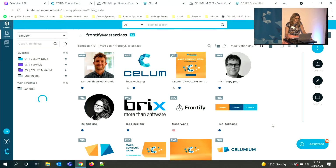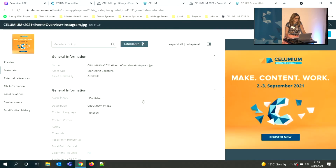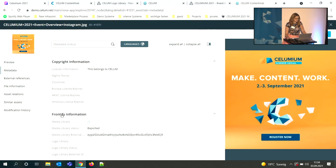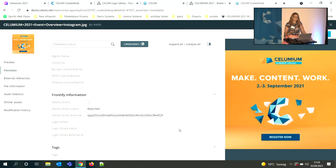and take a look at the asset. Let's see if we see somewhere that this asset is used in Frontify. How we configured it on Demo CELUM.net is one way to configure it, but there are a lot of options, so we can discuss it later. But we see here there is some Frontify information. We configured that it is possible to sync the asset via the media library or the logo library. But it's possible to sync like in each project you want. That's just what we did for the demo.